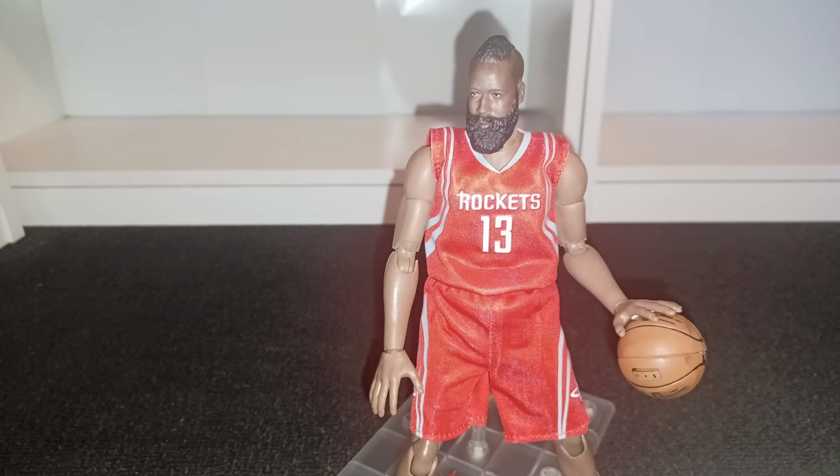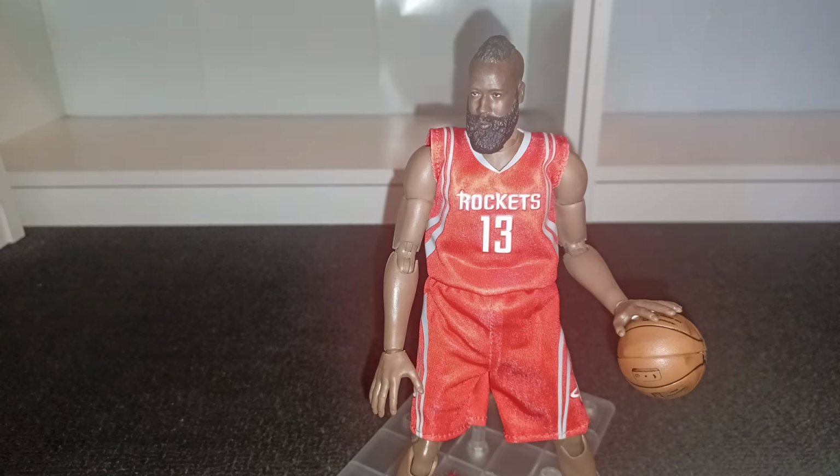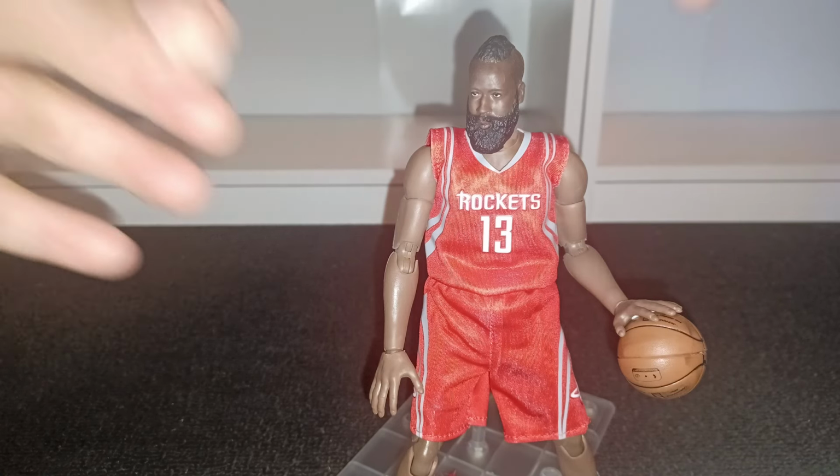But I mean, this is seriously, man. These are knockoffs, man. Knockoffs that you can get for around $30. I think the most expensive knockoff I've gotten was the Michael Jordan figure, but for good reason. That Michael Jordan figure is phenomenal. The face sculpt is 100% like him. The jersey's perfect. Everything on that figure, it's literally a Jordan face sculpt. Much like this is James Harden.